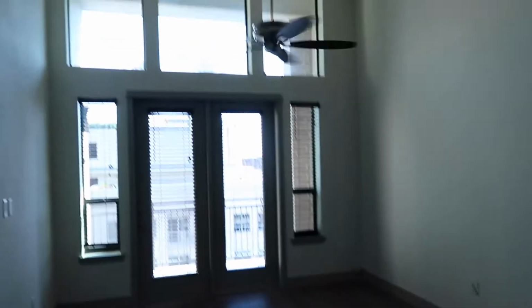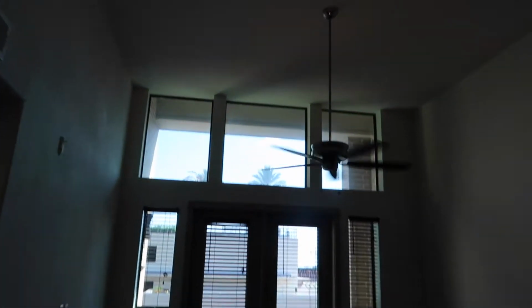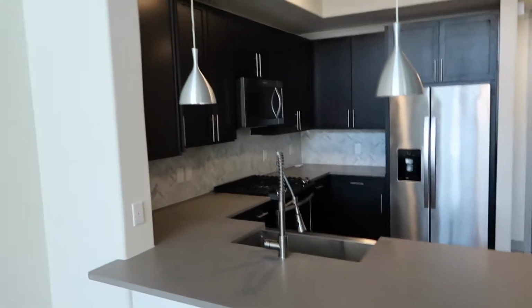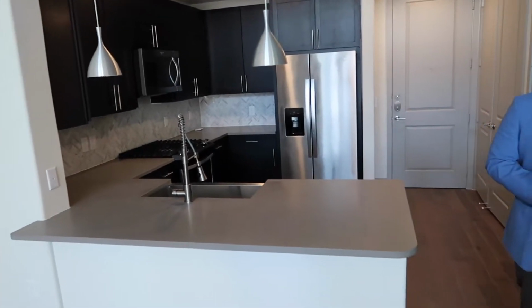So this is going to be the cool color tone that's going to be on all of our even number floors. So you get the lightest salmon colored floor. Slate gray quartz countertop, the chevron tile backsplash. All the appliances are going to be the same throughout. This is really, really nice. I love this.